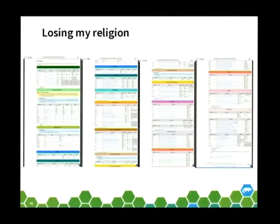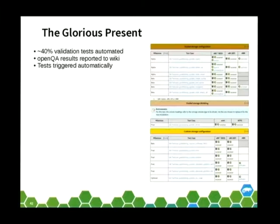This is what they used to spend a huge amount of their time doing, tracking all their manual testing in a wiki. So with openQA, they've now got to the point where about 40% of their validation tests, which Fedora run for all of their builds, are now fully automated in openQA. Exactly the same stuff they were doing, testing their installer, testing their OS, but completely in openQA and not using any of that lovely dashboard stuff I showed you. They instead copy it back into their wiki because that's how they like to do it, which is fine.